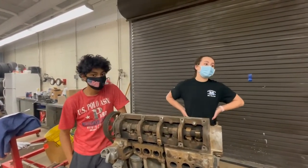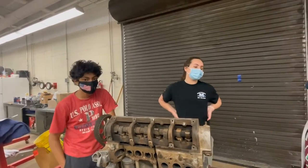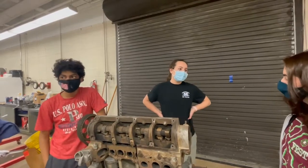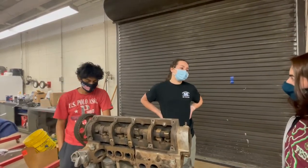And similarly with engines, the bigger the engine is, the more power it has. But the smaller the engine is, the less fuel it consumes. However, there are new advanced engines that are small and as powerful as the big ones.